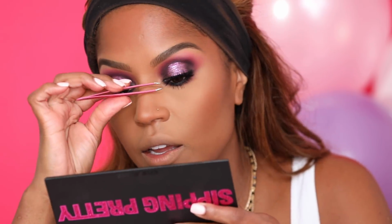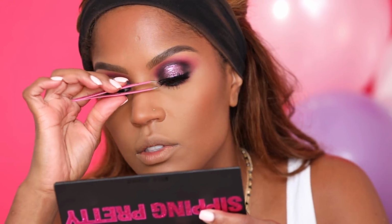Not even lying. I love to reuse lashes. I don't like them new. I like them kind of old, you know? I like them run down. Lash, no lash. Lash, no lash.